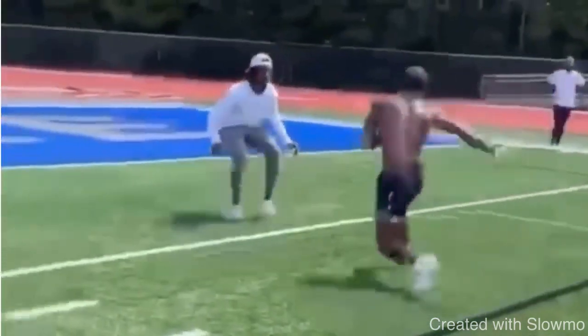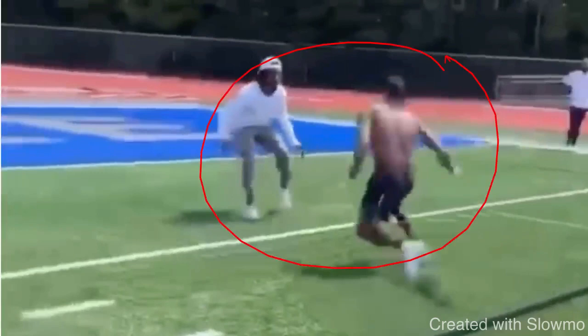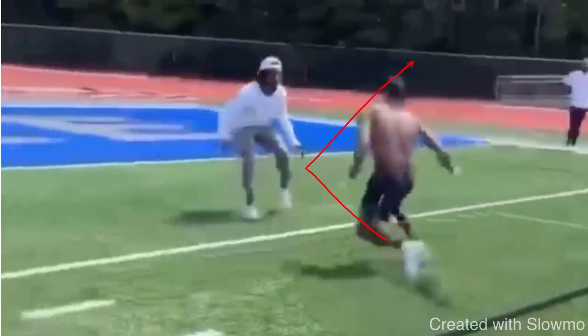So you see when this receiver, he's working this rocker step, right? So what is a rocker step? If you're not familiar with this channel, we talk about that a lot. That's a double move, right? So that's at the top of the route. If I got to go to the outside, I'm stepping with my outside leg first, and then I'm throwing a cut back to the inside. So now, where is this DB supposed to be watching? It's pretty universal. He's supposed to be watching my hips, right?